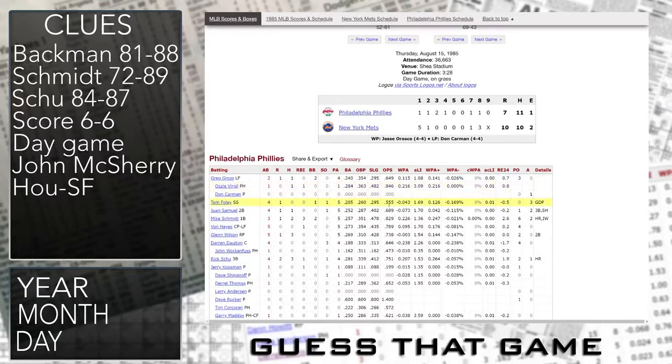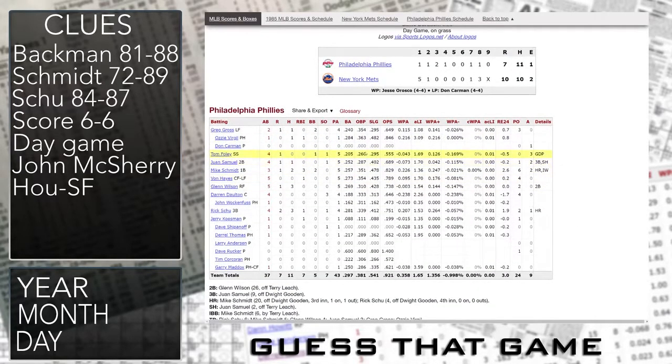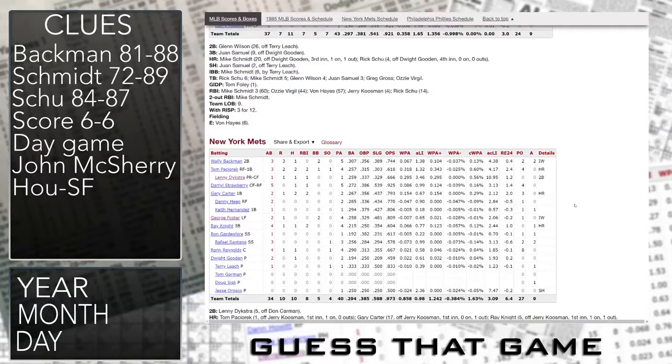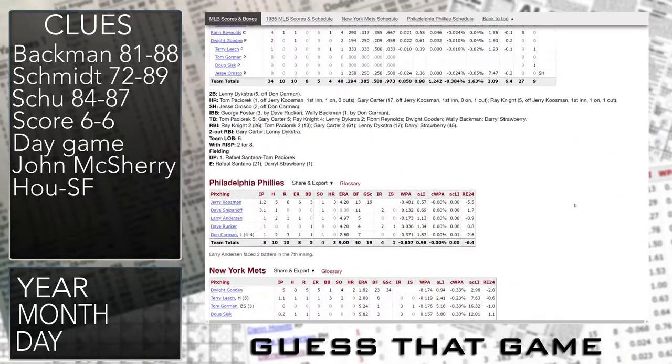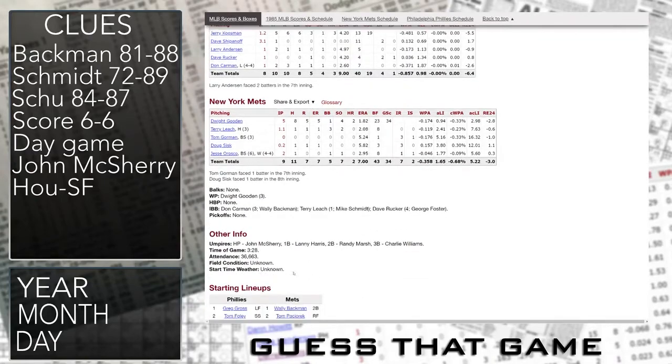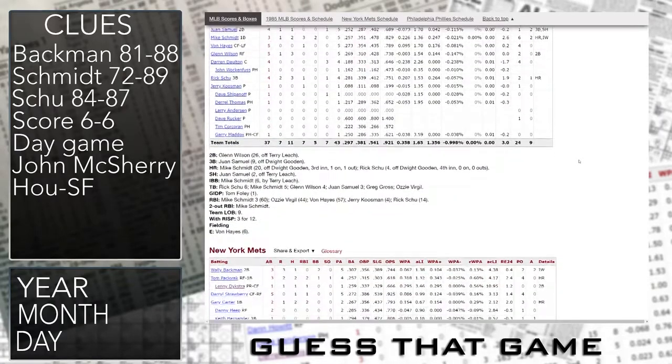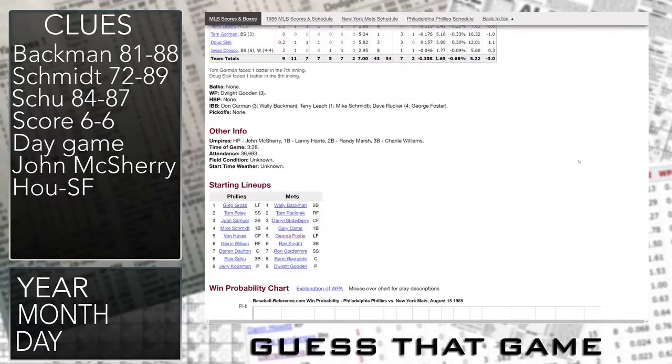Come down here and we look at the box score, and we can see Mike Schmidt was at first base the entire game. Rick Shue was at third base the entire game. So that's really good news. That fits with what we're looking for. Here's Wally Backman at second base. All right. Come down here. We'll double check to make sure that we've got John McSherry behind home plate. And, oh, we forgot to look and see if this was a day game or a night game. We come up here and day game. All right. So far, everything is absolutely perfect to say that this is when this happened.